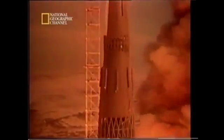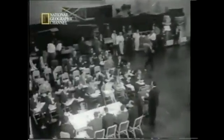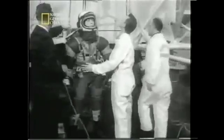There is little time to savor the success of Apollo 8. Kennedy's deadline is fast approaching, and NASA's lunar lander is not yet ready to fly. This strange device is one that Uncle Sam hopes will make history. The lunar craft will reach the moon aboard the Apollo spacecraft, and then 2 of the crew of 3 will board the bug to land on the moon.